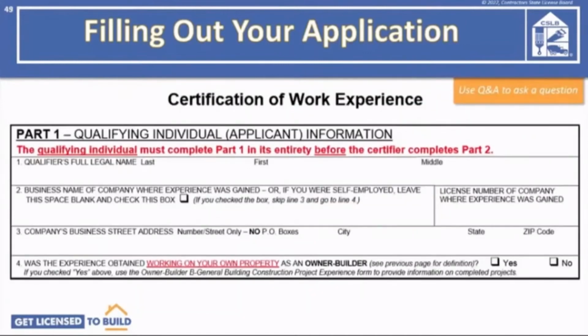Now we'll move on to the certification of work experience. Part 1. Now we will discuss the certification of work experience. Part 1 will be filled out by you, the applicant. Here you will list the information about your employer where you gained your experience. If you are self-employed when you gain the experience, please make sure to check the box in line 2.